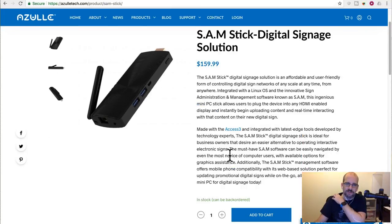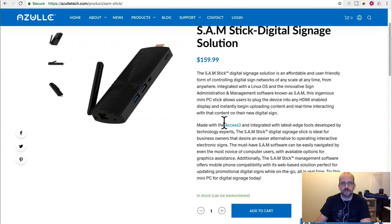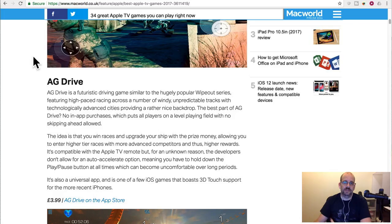So these options are out there. They're, I forgot, somewhere in the same range, $160. So you could actually get one of these and load up all the software you want on them as well. But anyway, so as I was mentioning, Roku, Apple TV also has some pretty advanced games.